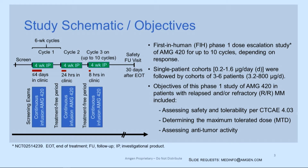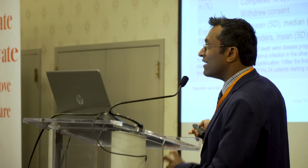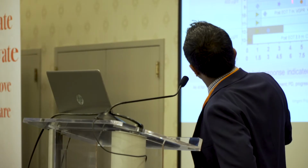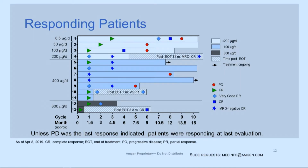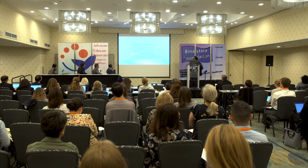Essentially, they started at a very low dose of like 0.2 micrograms per day, and they have gone up all the way to 800 micrograms per day. Most of the reasons why people came off the study were due to progressive disease, very few true adverse events related to the drug itself. What you can see here is that in the lower doses, you didn't see a lot of responses, but once you start hitting the 400 micrograms per day dose, you can see a lot of CRs, a lot of MRD negatives starting to take place. The 800 micrograms per day just got discontinued, I want to say a few weeks ago, due to DLTs and so forth. So this is going to be your MTD dosing that's going to hit the phase 2 side. Something to look forward to, given that treating this very relapsed refractory population is quite challenging.